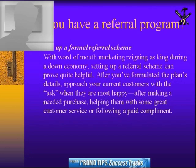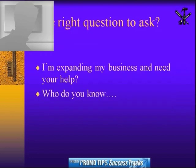But when you're setting up a referral scheme, basically, you've got to ask them when they're most happy. So let's say you just recently helped them with a campaign and it was a great success. That's the best time, because they understand that you want to grow your business and they want to help you. So that best time is when something happens. But getting back to the right question, this is the question you need to ask.